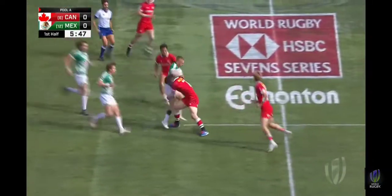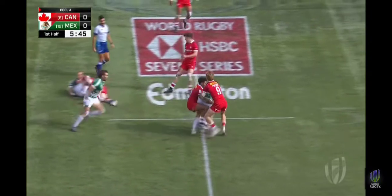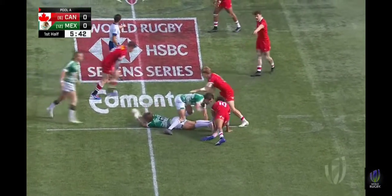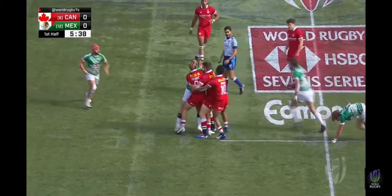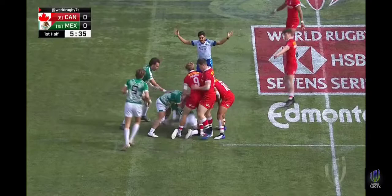Mexico eyeing up their options, just 15 in. That's a nice little feed out the back door. But the Canadians are up to the tackle. Brenning Prevost thinks he can have a chance and seal it. Ball's out, ball's out, said the referee. Tackle release. Tackle now complete.